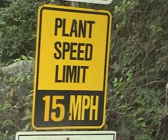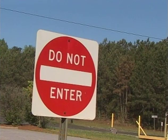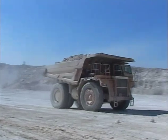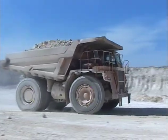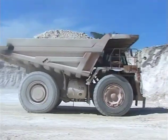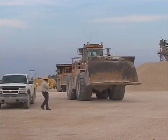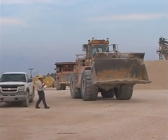It is essential to follow all traffic controls while working or traveling in areas where this equipment is operating. Many accidents have occurred around mobile equipment because of the limited sight distance of the operator. Be certain to communicate your presence to the equipment operators while in their work area.